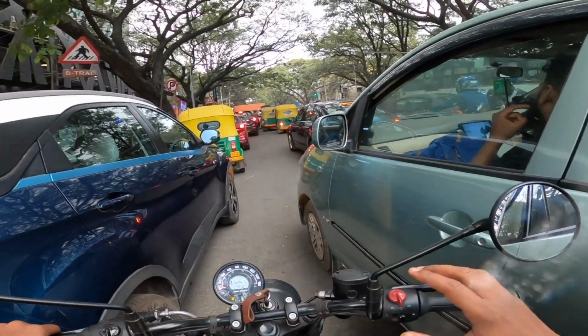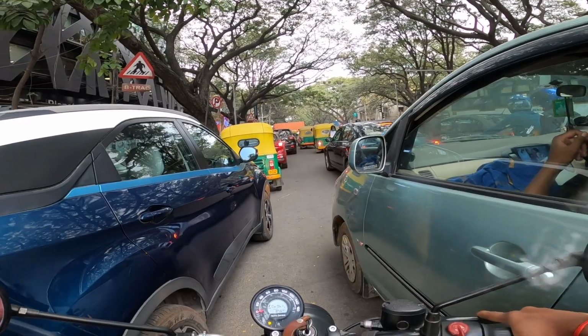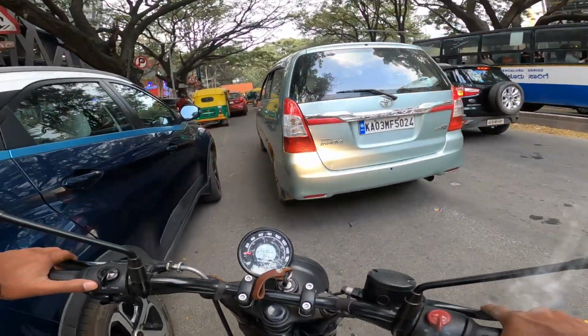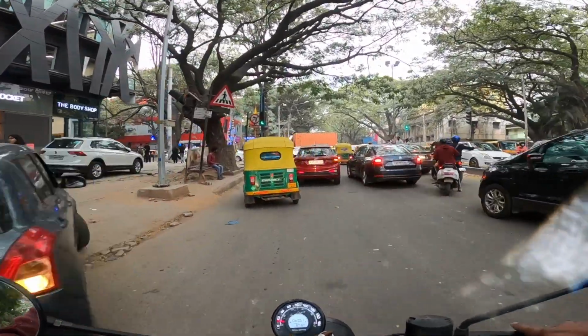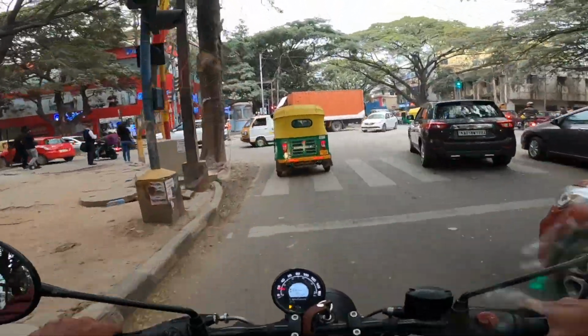So this is a roadster, a proper street fighter motorcycle, which is meant to be ridden in cities, to zip through the traffic easily due to its lower wheelbase. Its wheelbase is very less as compared to something like a Dominar 400 or a Royal Enfield Himalayan for that matter. So let me take a left here.